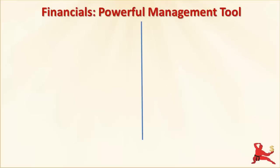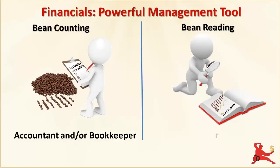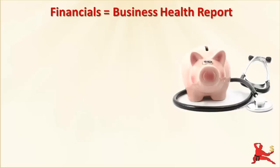As a business owner, you don't need to know how to do your accounts. Bean counting is the responsibility of your accountant or bookkeeper, but you as business owner must understand how to interpret your accounts, to understand what your numbers are telling you about your business. That's what I call bean reading, as distinct from bean counting. Your financials are your business health report.